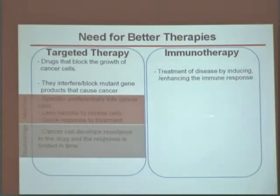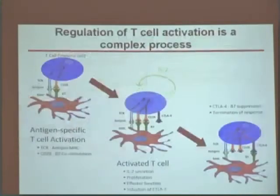So we also have immunotherapy, which is the treatment of the disease by inducing an immune response. I don't know if this is simple enough or too complicated, so if you have questions, just ask, okay? This is a cartoon that shows how the immune response functions.